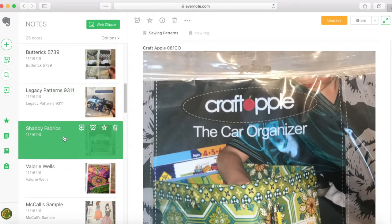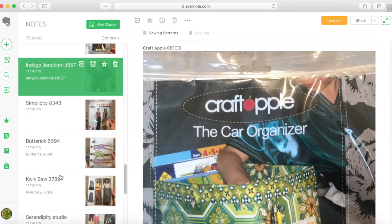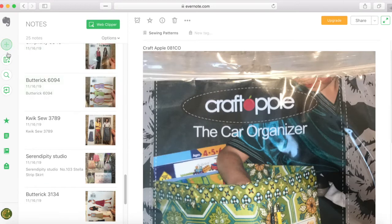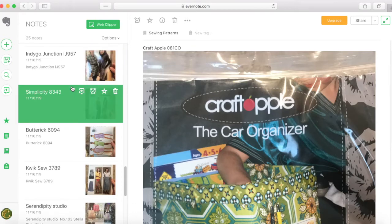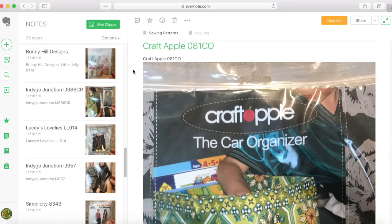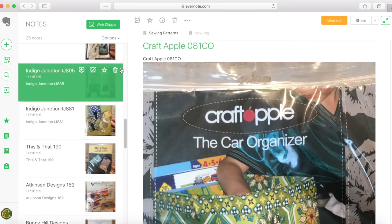So I have a lot of specialty ones that I get from my local quilt shop or a local sewing boutique where they have specialty fabrics, etc. And then as you can see, I also have patterns that I've purchased from places like Joann's. I have my Butterick. I have down here my McCall's. We'll continue down here, Quick Sew, more Butterick here. But you can organize them by categories, which I do on my phone. It lists them by the brand, the manufacturer, and then I have them individually here.